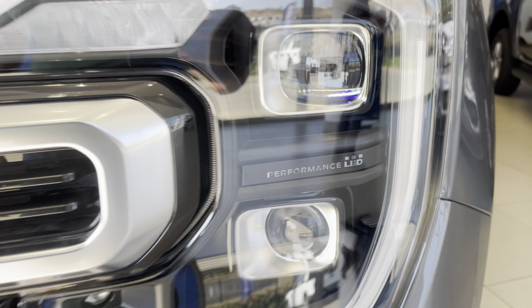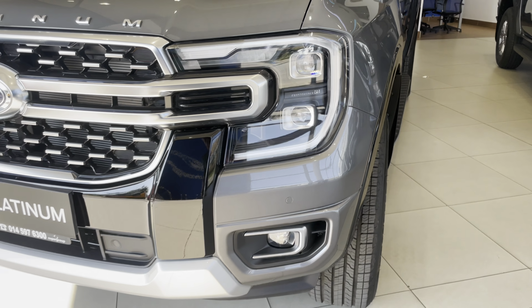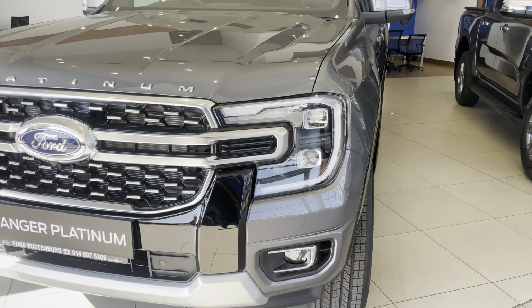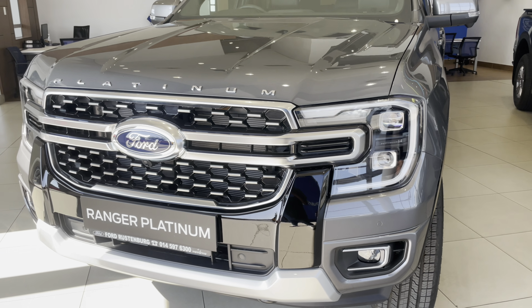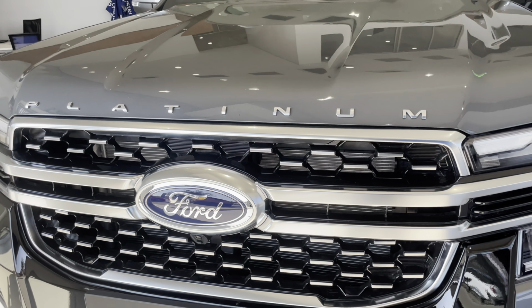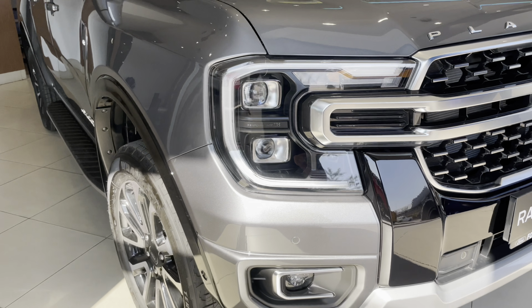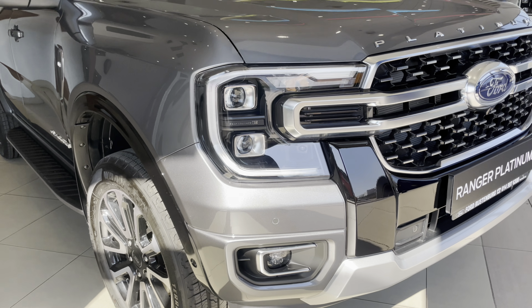So at the front, we have the performance LED headlights, with these C-shaped daytime running lights, and the chrome grille, which distinguishes this one as the Platinum from all the other Ford Ranger models, right? And then you have the Platinum lettering on the front end.